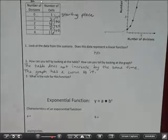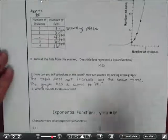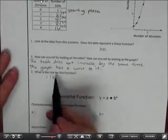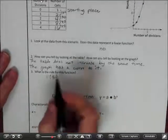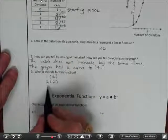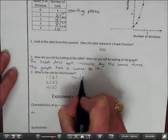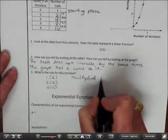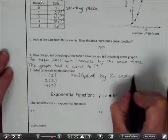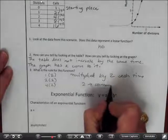Okay, so the next question, what is the rule for this function? What did we see happening here over and over? Times 2. So what I want you to put here is 1 times 2. 1 was our starting place. We multiplied it times 2. Then that gave us 2, so we did 2 times 2. And then we got what? 4. So we did 4 times 2. So every time we multiplied by 2 each time.